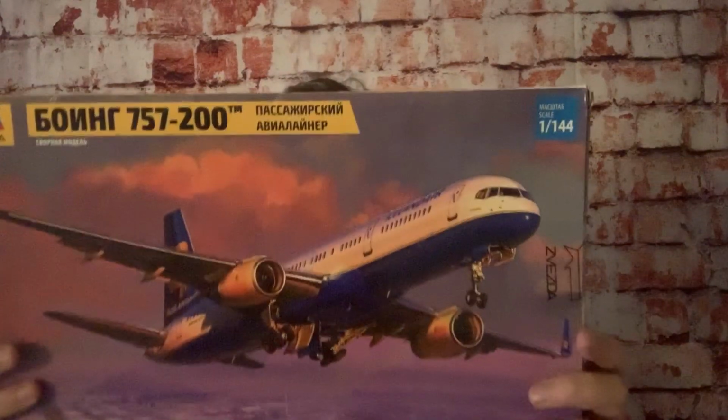I don't normally do reviews this time of night or this time of the week. I'm normally on Tuesday mornings, but the mailman just delivered this box to me and I thought I better share it with you guys immediately. It's Zvezda's brand new, hotly anticipated release, and it is the Boeing 757-200.